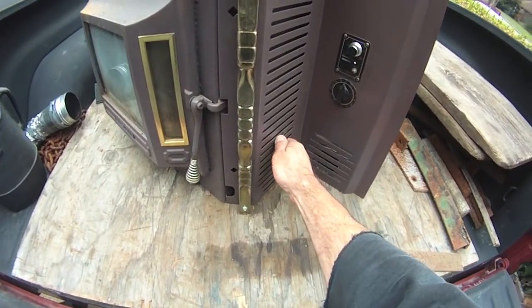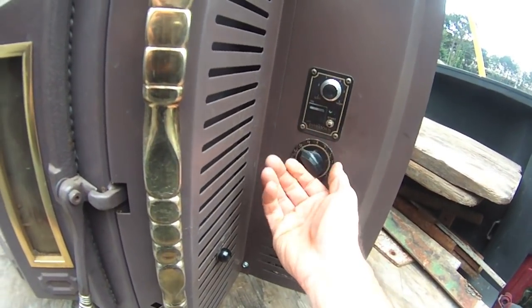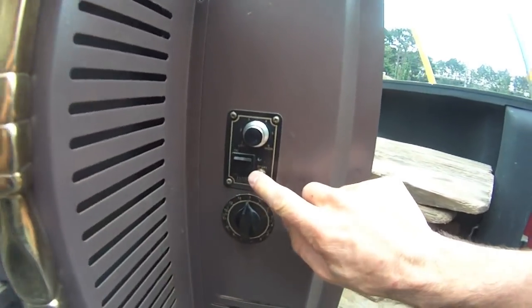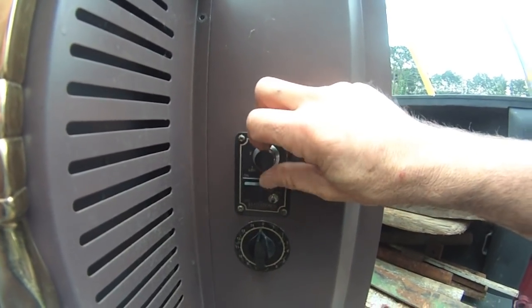I didn't even plug it in. I don't even know if it powers up. There's no printed circuitry to it. It has a timer. It only goes to 13, but it supposedly has a 13-hour timer. You've got an on-off switch, you've got a bump start to get the auger going, and then you have an auger speed controller.